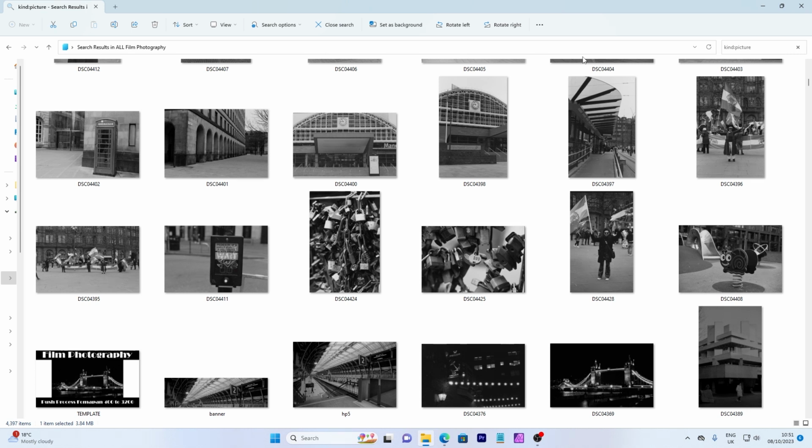So hi and welcome back, it's been a while and I've not done any film photography over the past few weeks, so I'm literally going to go through some of my photographs over the past few years.